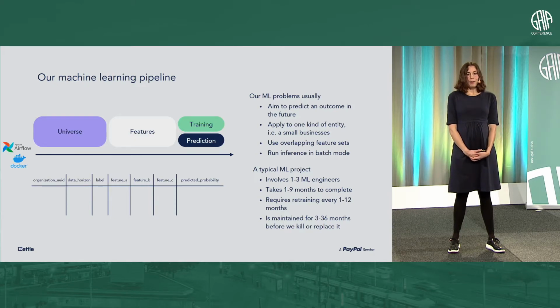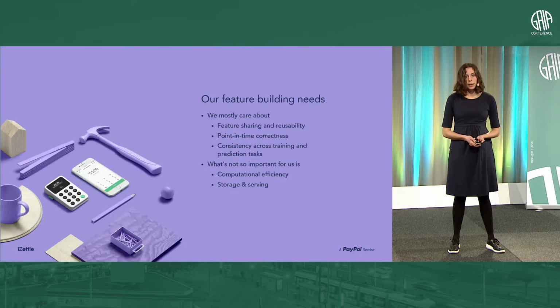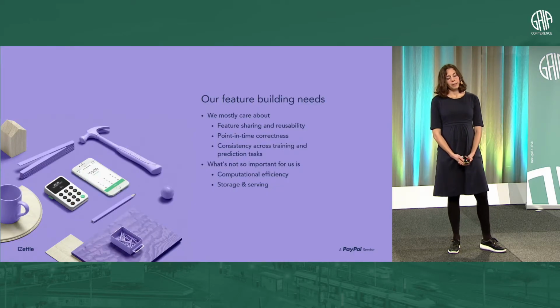So I promised I would dig into features. The reason that we have dug into features is that this is something we recognized fairly early as something we'd like to address. We concluded early that there will be a lot of overlap between the feature sets used by our models, and we don't want to reinvent the wheel every time we build a new model. So we concluded that we would like to be able to reuse features across multiple models and not have to re-implement a feature like number of transactions in the last 10 days over and over again.